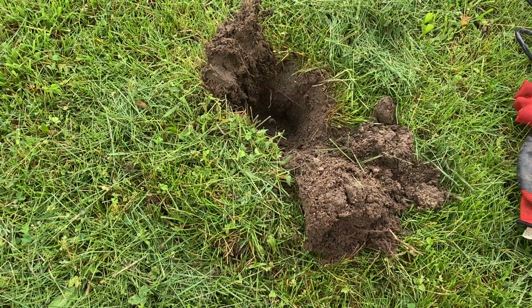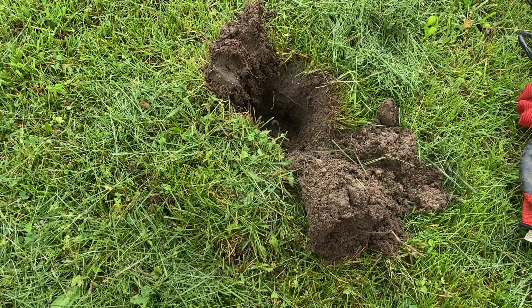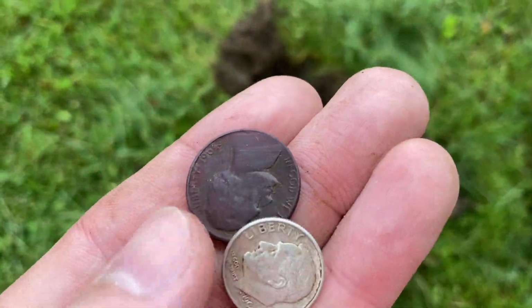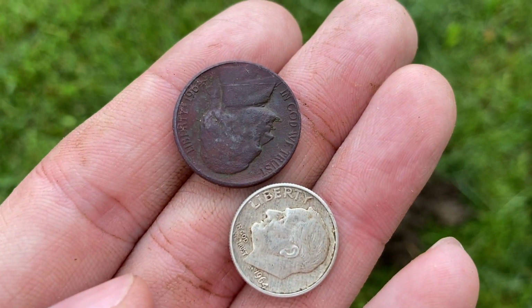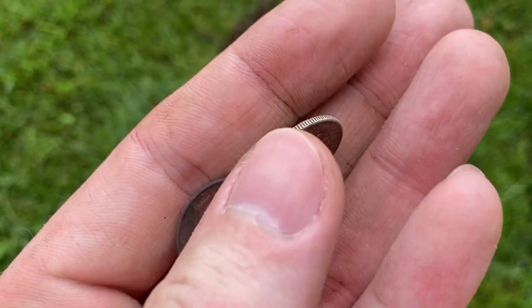Well, this is why you always go back over your holes, because I got that silver dime out right there, and I got a nickel signal over there. And sure enough, I got another coin out of this little spill. And wouldn't you know it, it's a 1964 Jefferson Nickel. So, little coin spill from that year, which is kind of cool.